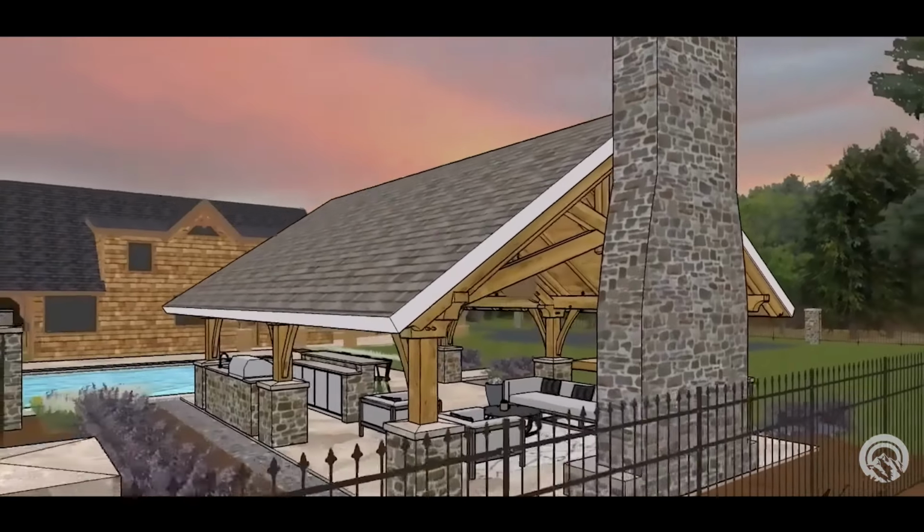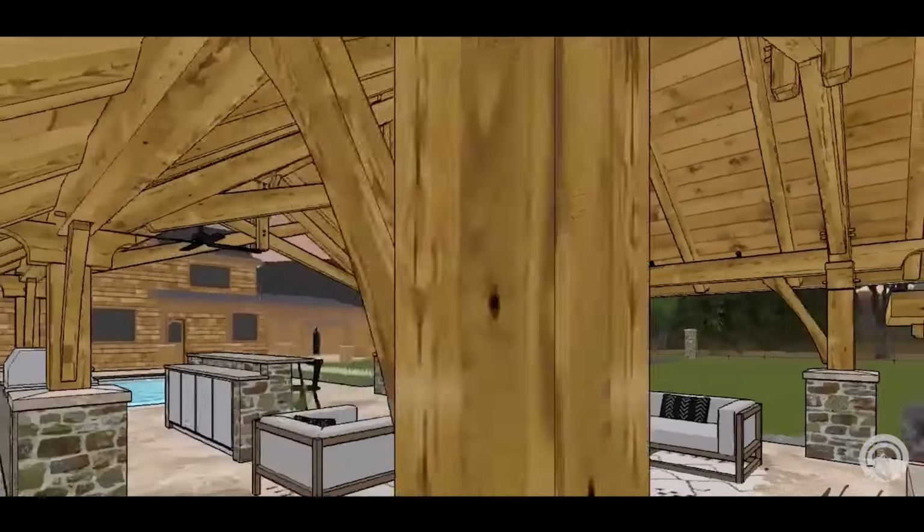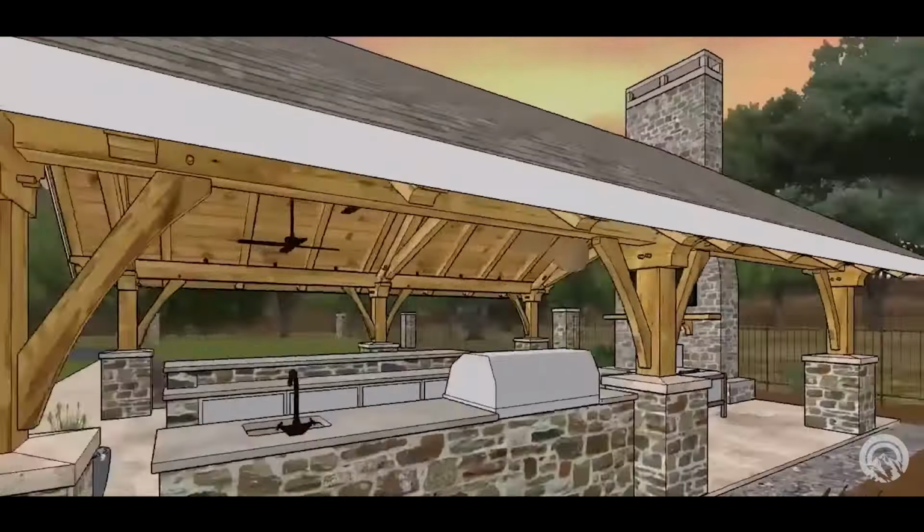The vision I have for the outside deck is actually pretty massive, and I want it to have a covered area that has timber frame accents that will match the future timber frame home and all of the other wooden designs that are going to be on the property. I'm going for a modern but whimsical feel, and really I've just been choosing things that make me feel cozy.